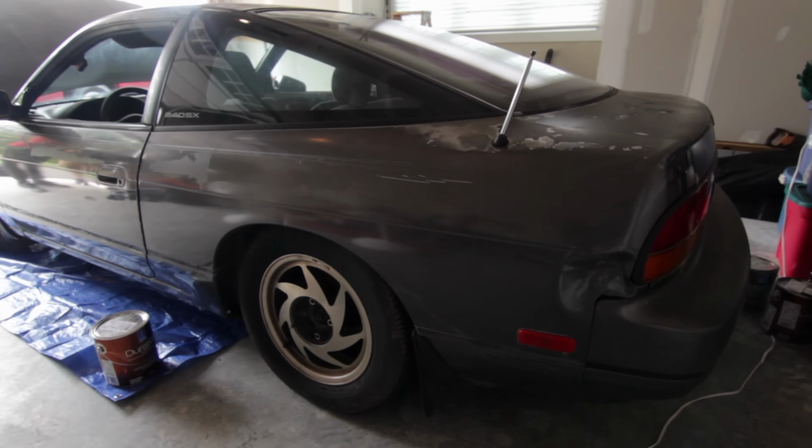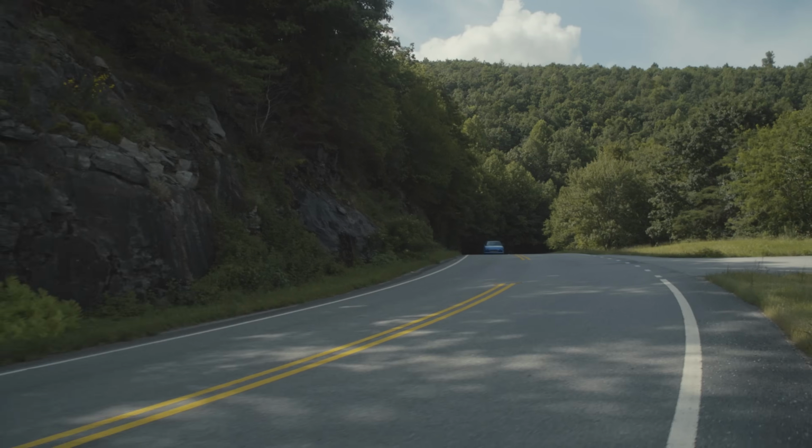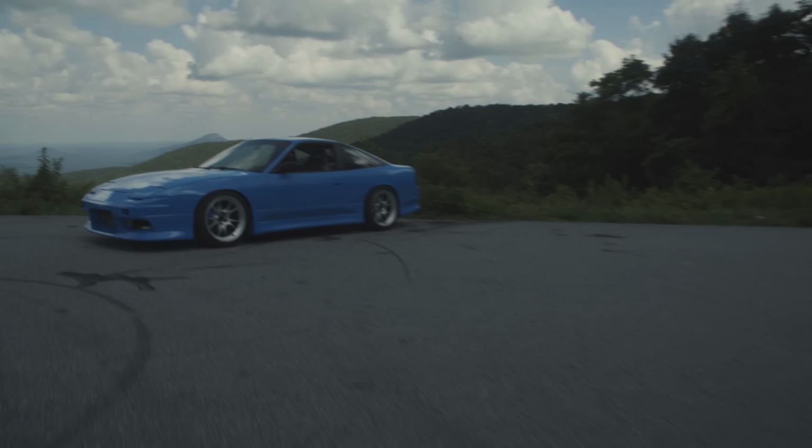It needs a lot of love, but I need to show the world you can take something from nothing and create something great. And what do I have? My dream import. This is a 1990 S13 2JZ built motor 240SX.